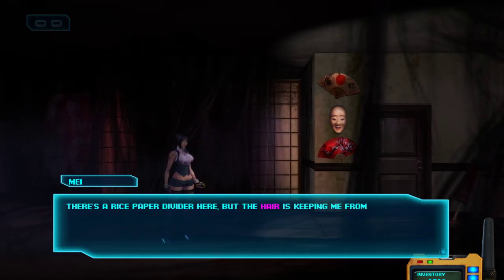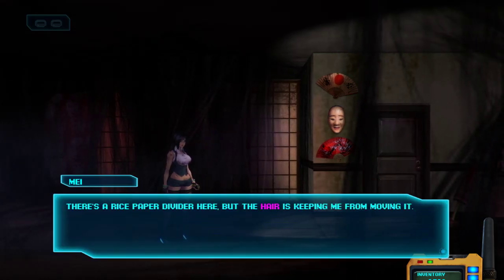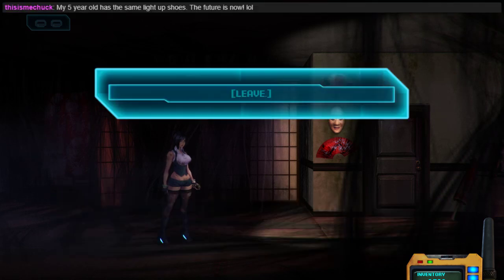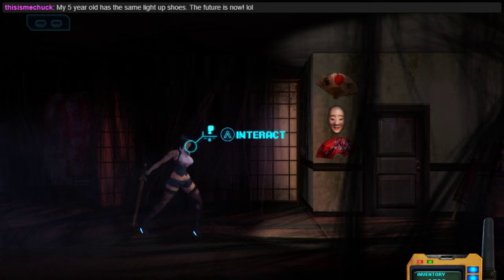Oh, that's always a good thing you want hung on your wall. There's a rice paper divider here, but the hair is keeping me from moving it. I'll need to cut the hair to move the divider. I have a sword!